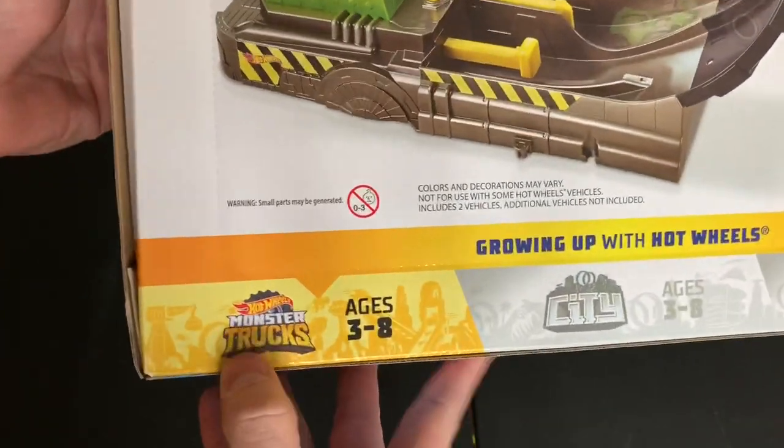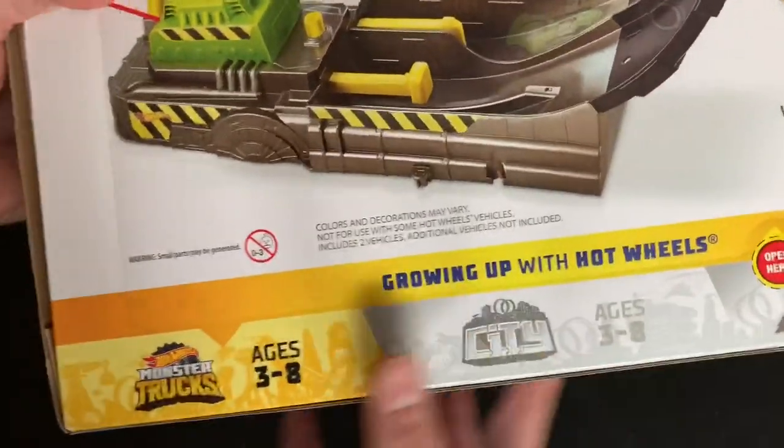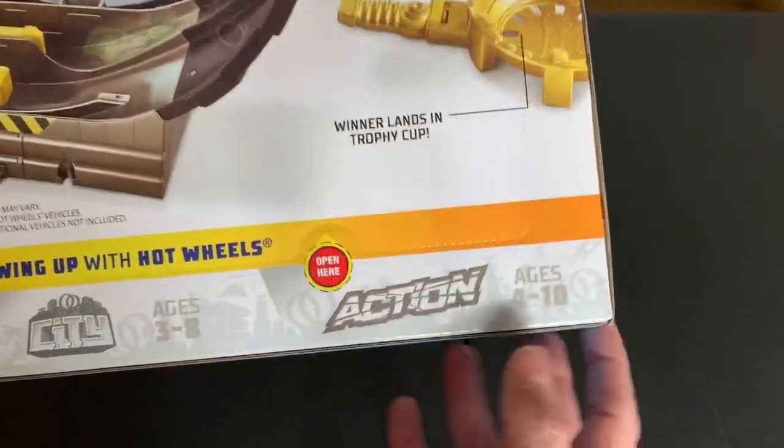But on the front, it says 4 to 8. I just love those little typos there. Usually here it says Hot Wheels City, but technically that has been moved to there. Alright, so yes, Hot Wheels Monster Trucks, Hot Wheels City, Hot Wheels Action. There is no Hot Wheels track builder on this.